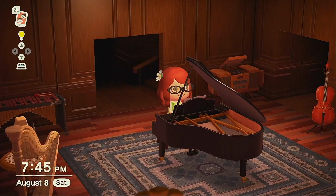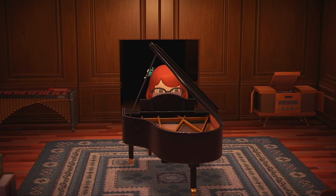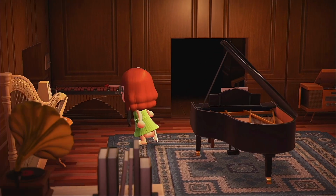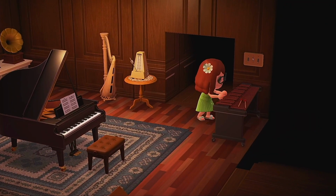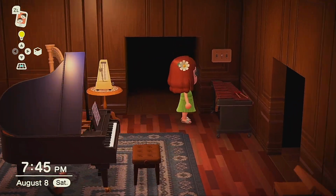Quick little song on the piano before we head out to check the rest of the house. One of my favorite things to do when I'm bored, by the way, is put on a sort of Renaissance-looking outfit and pretend I'm in Pride and Prejudice and talk about what an accomplished young lady I am while running around the music room and playing all the instruments because I'm a huge nerd.